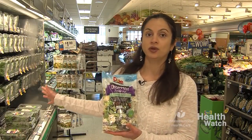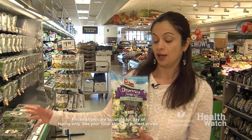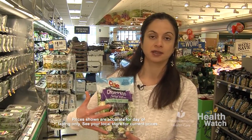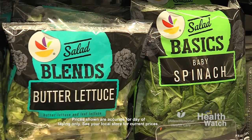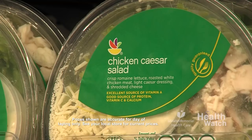Right next to the salad greens that are pre-washed and prepped, you also get salad kits. Now, this has everything in the bag that you need to put together a quick salad in less than 10 minutes. There's lettuce, there's fruits, nuts, there's some kind of cheese or dressing, and this one is especially healthy, the poppy seed Dole chopped salad kit. The sodium is only 130 milligrams, which is not bad for a pre-prepped item.